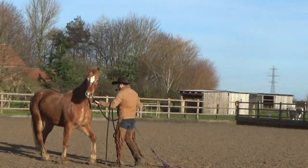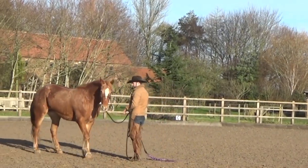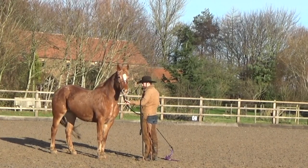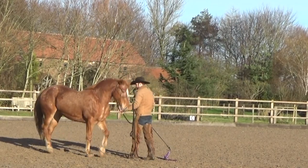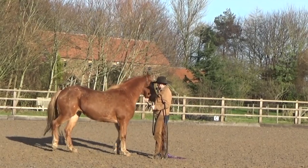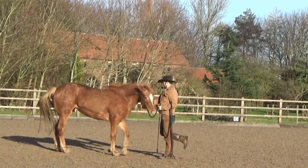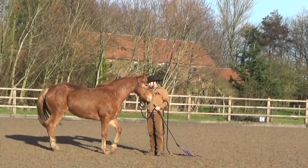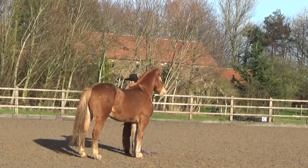Now with the back up, I just wait until I find some relaxation through the neck there. That was tiny, but it was there. I'm going to look at that again, seeing if I can get that neck to drop. Good. It might only be tiny, but she gets some praise for it. And again, I'm looking at that sternomandibular muscle, that big muscle, making a small change. I don't put a great deal of pressure on here, that's important.